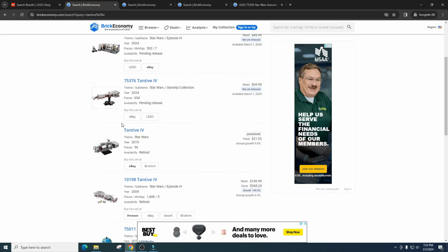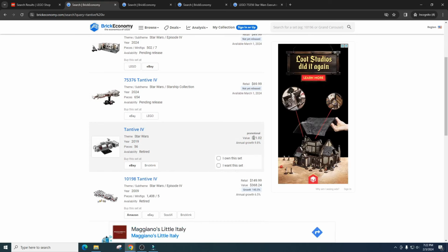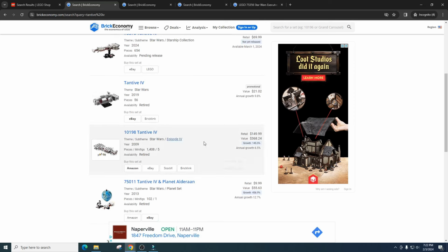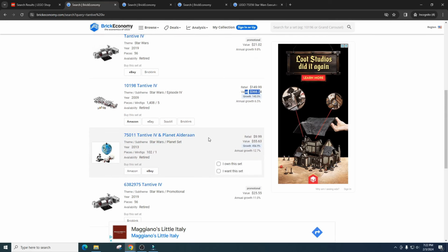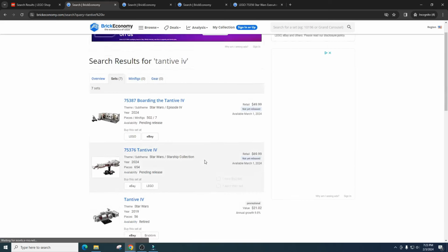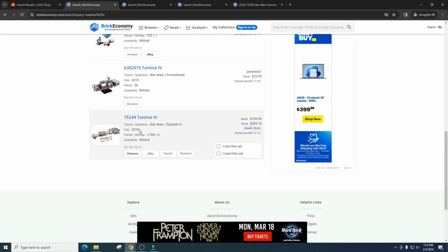And we've got this smaller Tantive IV, which is 56 pieces, and it's got a value of $21.02 right now. That is insanely ugly, but doing very, very well. And then we've got the 2009 Tantive IV, which is 1,408 pieces, retail for $150, and it's got a value of $368. So really, really great price there. Then we got the Tantive IV and Planet Alderaan, retail for $10, got a value of $55, so really, really good. And then we got another smaller version, which, oh wait, no, this is the same 2019 version, sorry. And then we got this Tantive IV, which is the 2019 version, retail for $200, got a value of $285.